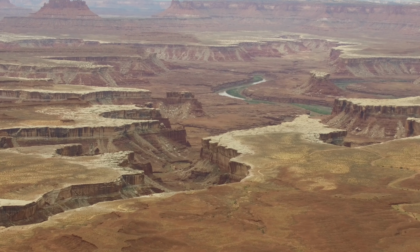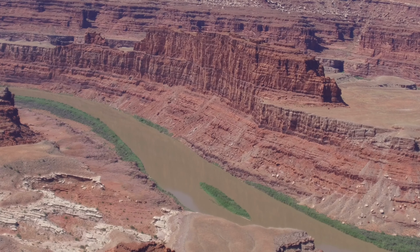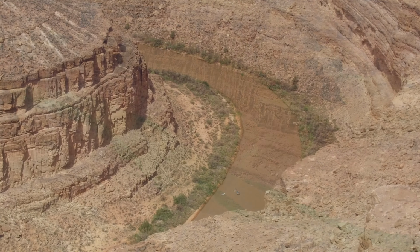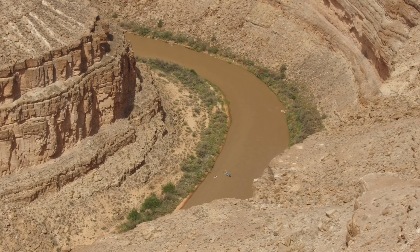Flatwater trips on the Green or Colorado Rivers and whitewater trips in Cataract Canyon are unique ways to experience the park that usually involve two or more days of boating.